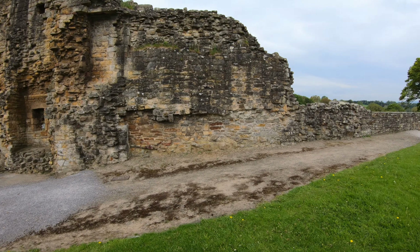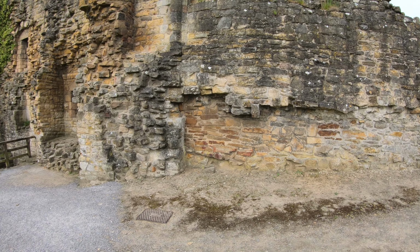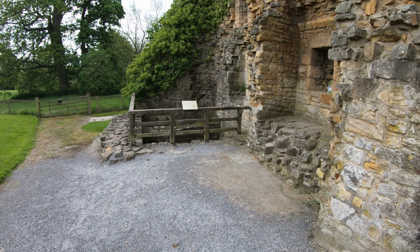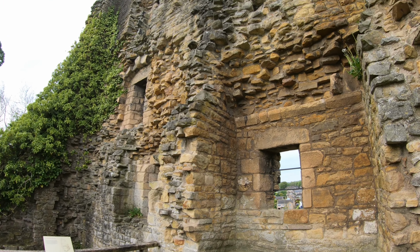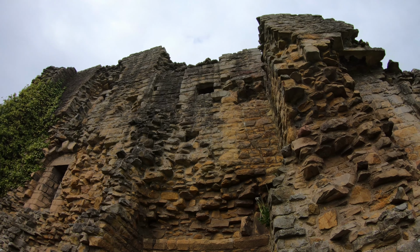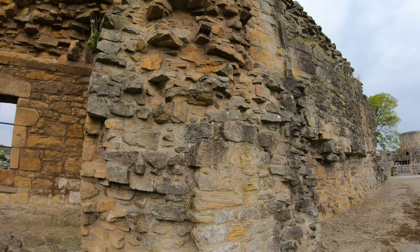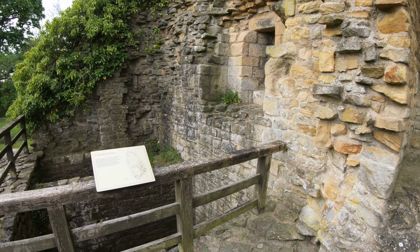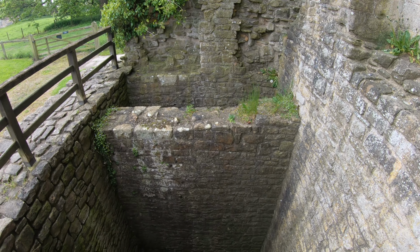Heading across to the southwest of the Middle Ward are the stunning remains of the Constable's Tower. This substantial gatehouse once controlled the entry from the outer ward. The keeper of the tower was the principal official of the castle and was always in charge when the Lord was absent. He would have lodged here in the tower with fantastic vantage points to control admission. The constable would more than likely have been a member of the nobility, trusted by the Lord for his important work.